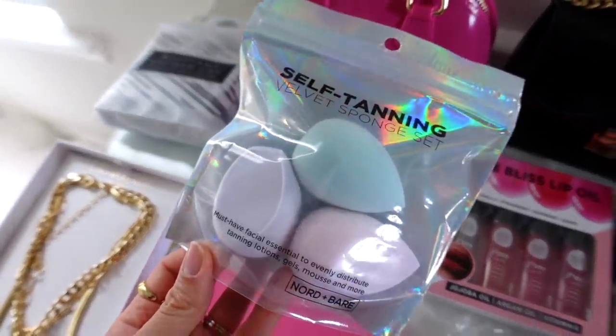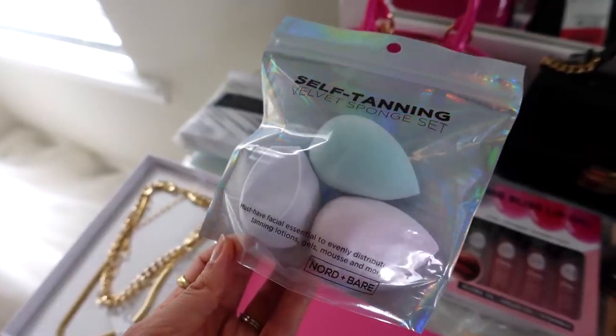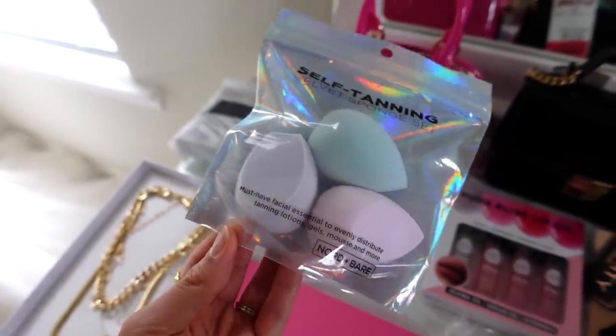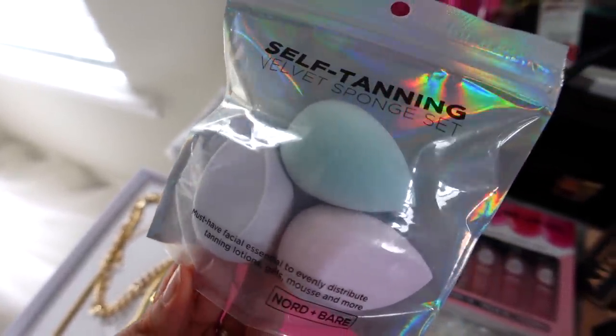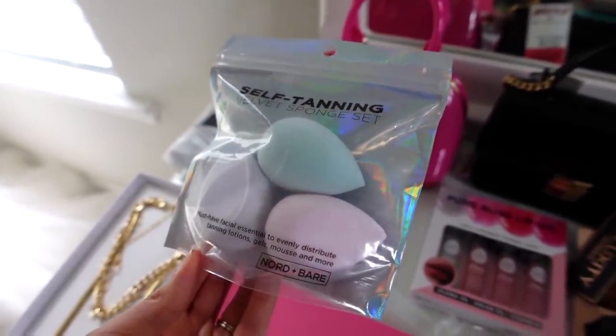I also did get these little self-tanning velvet sponges. So I tried the Juno & Co sponges a few years back. Wasn't a huge fan of them, so I wanted to try these out because it said self-tanning. So I thought maybe for harder to get areas on your body, this could make the self-tanner look super seamless.